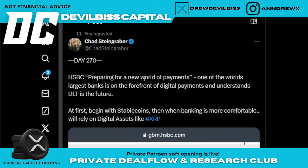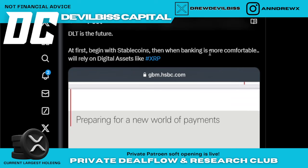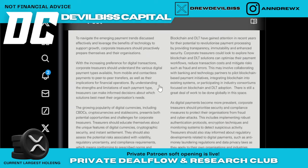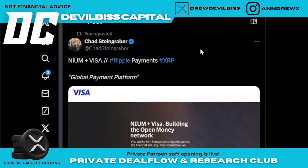So, HSBC preparing for a new world of payments, one of the world's largest banks at the forefront of digital payments and understands DLT is the future. At first, they begin with stablecoins. Then when banking is more comfortable, they will rely on digital assets like XRP. So they are preparing for a new world of payments. Love to see it with HSBC. Chris Larsen is on the board, also on the board of Ripple, and was the prior CEO. Fintech genius Chris Larsen, I'm a major fan of his. Anything he gets his hands on, it's like he has the Midas touch.